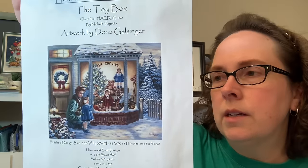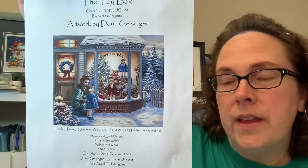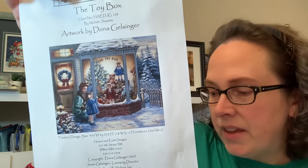I saw Crafty Gaming Jamie worked on this one, and she finished it a couple years ago, and ever since I saw her working on this one, I had to have it. I think I started it probably three years ago, probably longer ago than that. So I'll put a picture in of where it was at the end of last year. And I did work on it this year. Not a lot, but I did do a little bit.